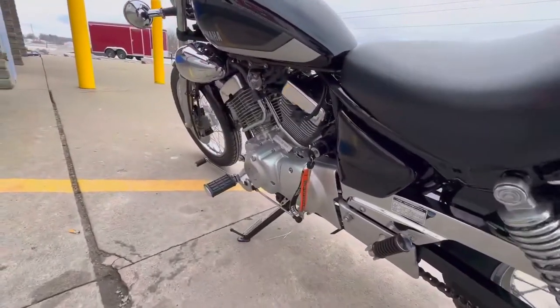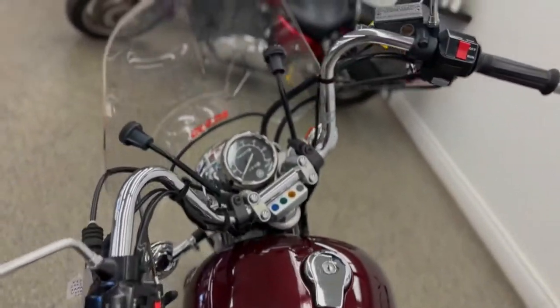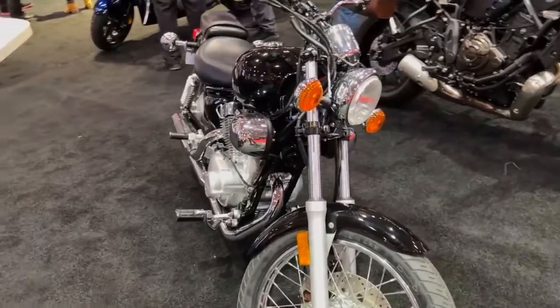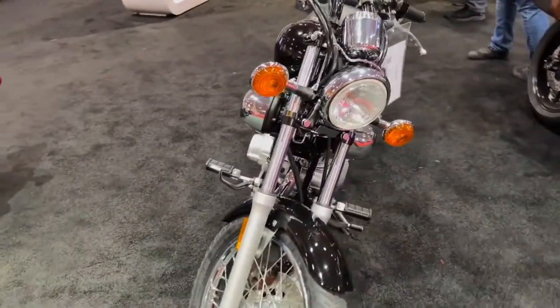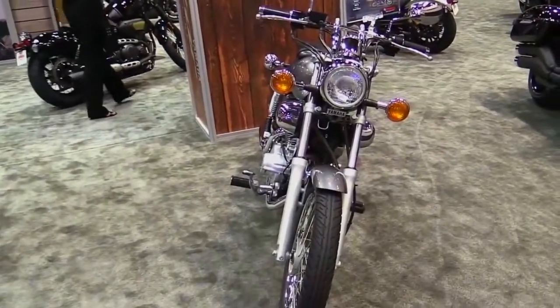Enough stopping force is provided by a single 282mm front disc brake and a drum brake at the back. Almost anybody can step onto the street thanks to the comfortable, short-travel saddle's great comfort and ability to keep the rider sitting low.